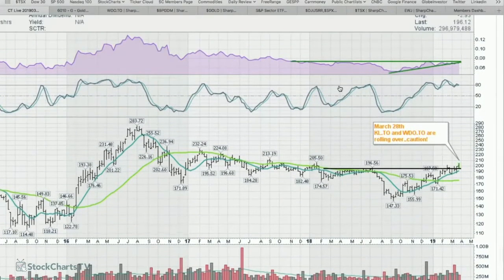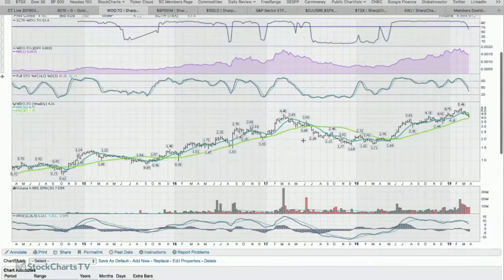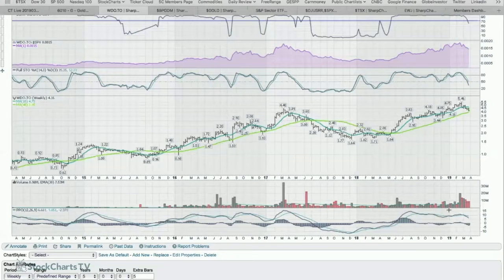One of the other clues I've got is that KL, which is Kirkland Lake, and West Dome gold mines have been two of the big movers here off the lows. And look at this negative divergence in strength here. You start to see it roll over. This stock is actually very close to making new annual lows. And look at the full stochastic breaking down below 50.